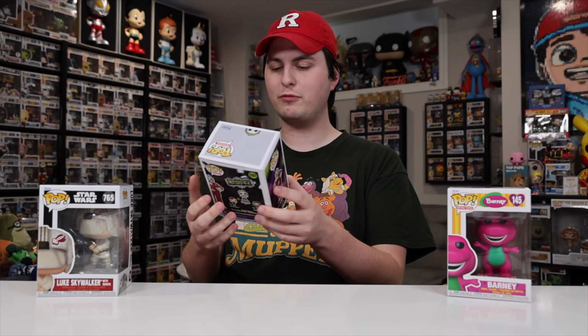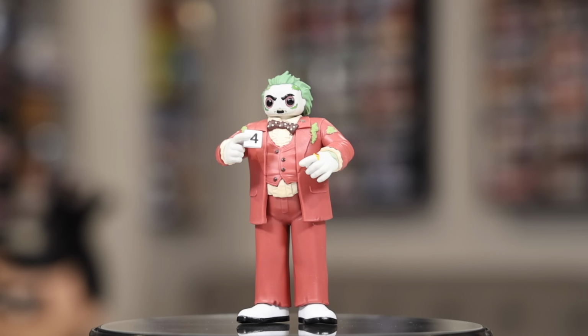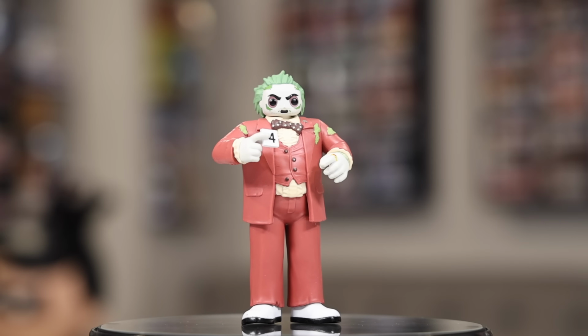Then everybody, we also ended up grabbing the Beetlejuice with shrunken head, and I'm going to do another video on this one sometime in the future, maybe a short. That feels probably the best way to do it, because I want to talk about all of the Funko Pops with the tiny heads, and there were 3 in total so far, and I don't want to go into too much detail right now because it's a fun video to do by itself, and I am a really big fan of this one.